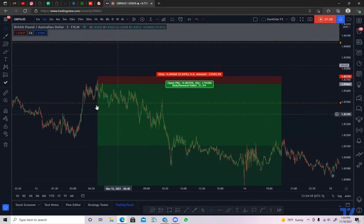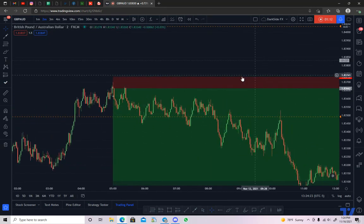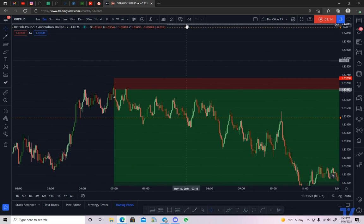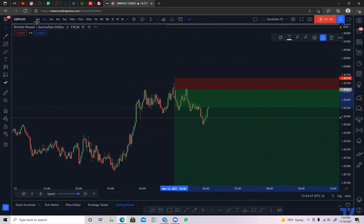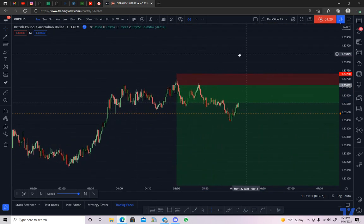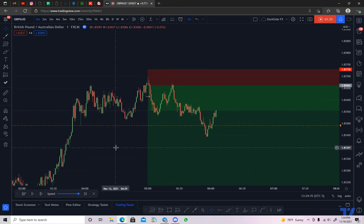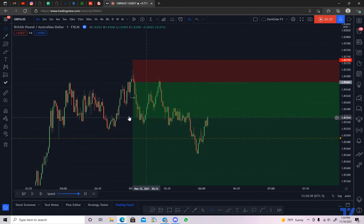Between this and US 30, I honestly haven't seen the market this clean in a very long time. I mean, what we're doing to US 30 is pretty much just, I don't know, it's ridiculous at this point. And there's nothing special about it. It's just clean price action. We're posting them for you guys to backtest. I really hope you are. But again, same situation here with GA.